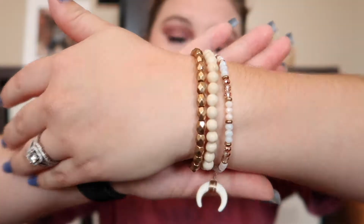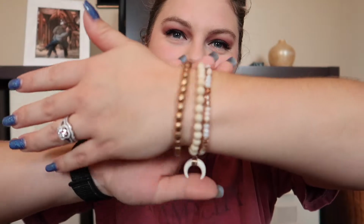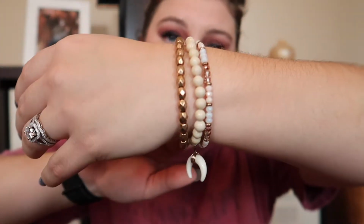And the next thing I got from her, I made 2 different orders because I was really scared I was gonna miss out on those 2 t-shirts, so I made 2 orders. I got these really pretty bracelets. They're beautiful. I'm super excited about those.